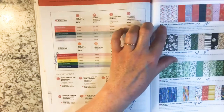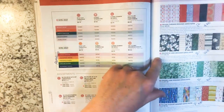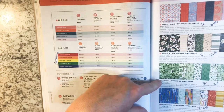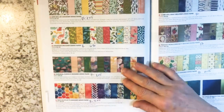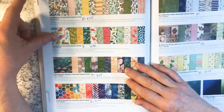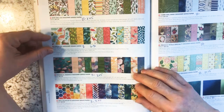So the Woven Threads designer series paper is $4.60 right now. The Magnolia Lane is $8.05. The Garden Lane is $8.05. The Follow Your Art, which is a great deal, is $4.60. It was $11.50. Bird Ballad is $8.05 right now. The Dino Roar DSP is $6.90, so that's a great deal also.